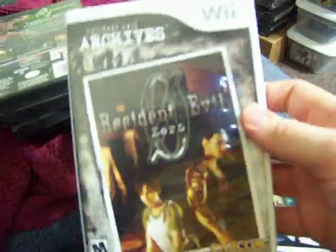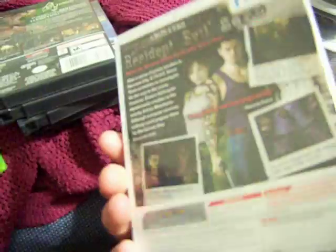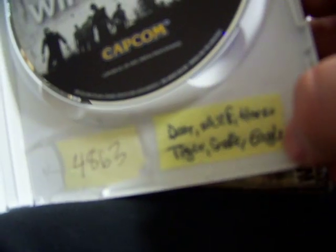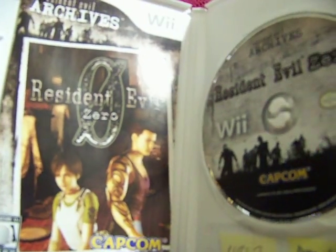Onto the Wii, we have the Resident Evil Archive, Resident Evil 0, port. These are all very minty. Yeah, I put the passcode in the order of the thing in the basement. The puzzle, because I always get it wrong.